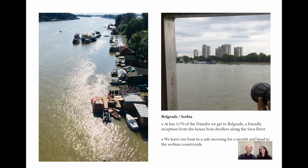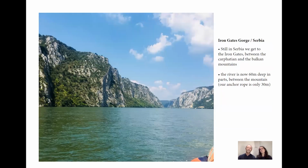So it's an interesting place for boaters, just endless houseboats. It's all self-built. We ended up leaving the boat in that mooring in the Sava for almost a month, and we went to explore the mountains. We went back to the boat, and this year we wanted to rest, because last year we'd done so much non-stop. This year we thought, let's take a break.